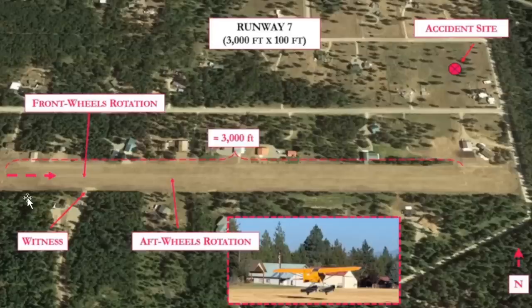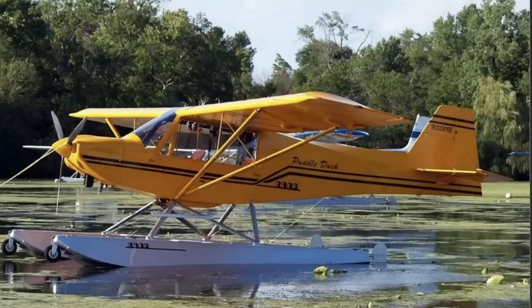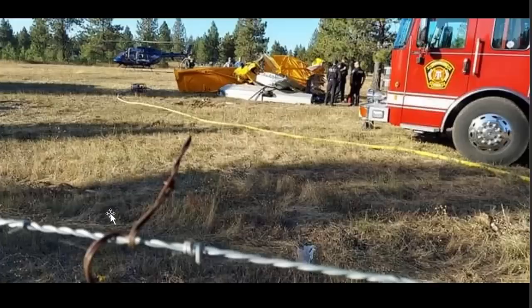Here's a look at the Treeport Airport that they're at in Idaho. So it took off, and then this is the accident site. They tried to clear those trees here. And it was this aircraft, a RANS S7, November 55893, an amphibious aircraft. Here's the scene.